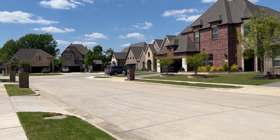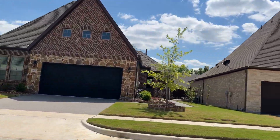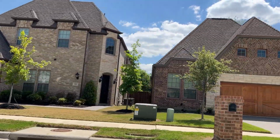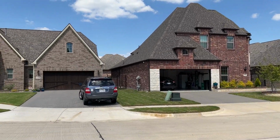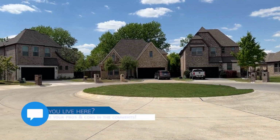But I think, since they're villas, there's less yard space. I think maybe they even maintain the front yard for you. I can't remember. It does have an HOA. I wasn't able to find a lot of the amenities for it, but with how small the community is, your neighbor might just be nice enough to take care of it while they're out there.